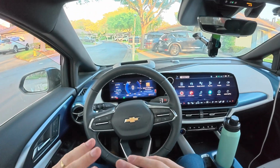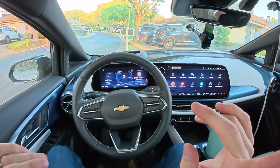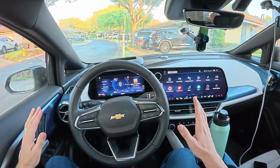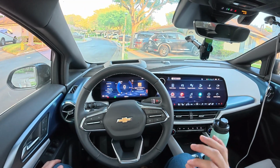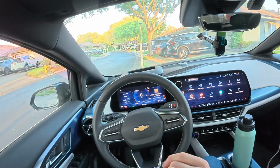So why do we do this test? Well, the EPA's fuel economy and range test gives this Equinox EV 319 miles in mixed driving on a full charge, which coincidentally is exactly what we have showing on our dash right now, 319. That test only averages 48 miles per hour, and that's actually the highway test.